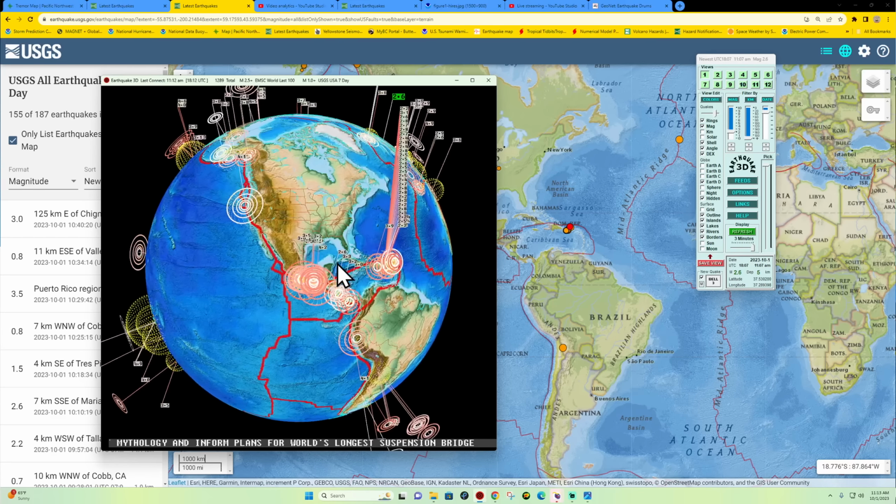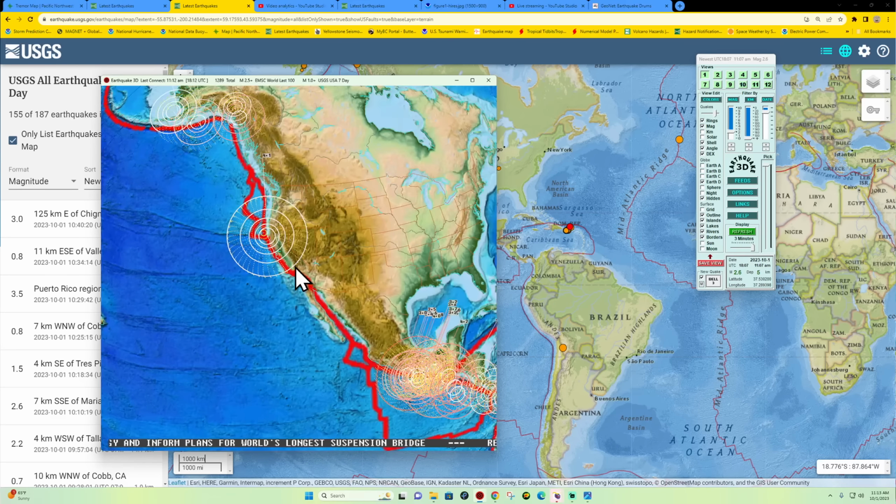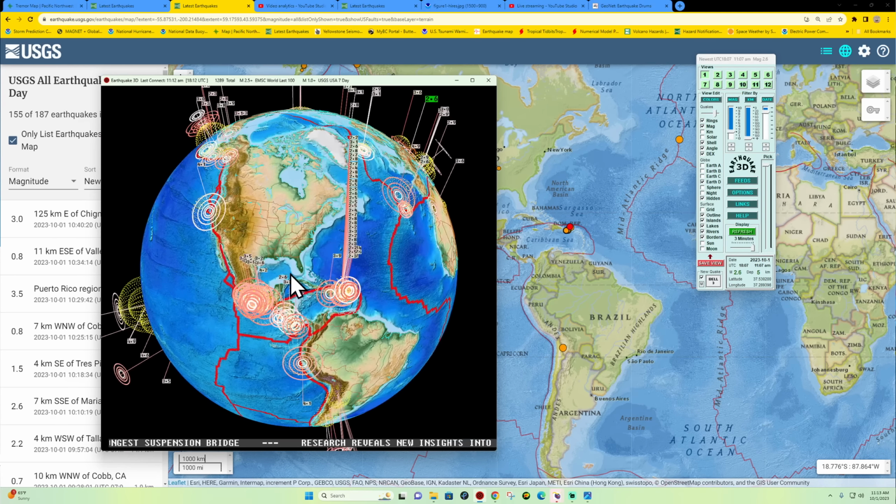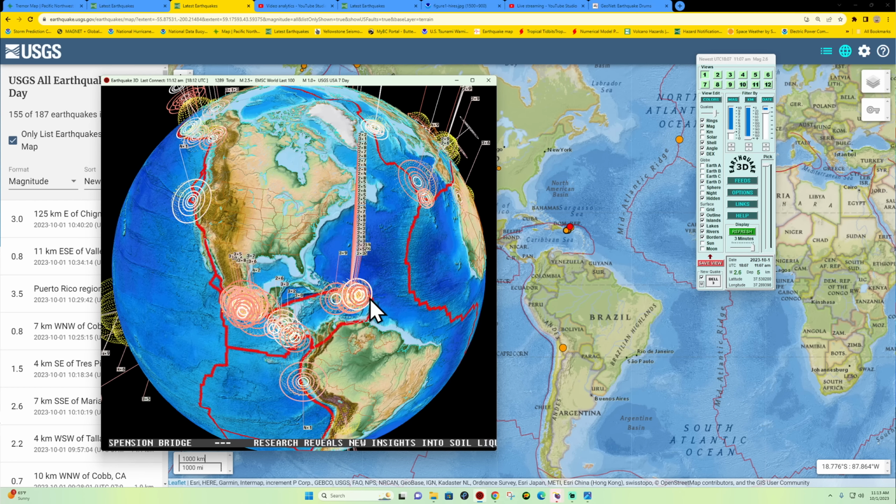It is about 11:13 a.m. California time here. We did have a 4.1 earthquake into our area of the southern edge of the Cascadia subduction zone. We'll check that out here in a second. Getting a pretty good swarm of activity here, as noted on the Earthquake 3D program. Getting a pretty good stack of pancake earthquakes there on the map.